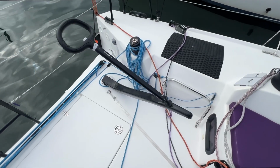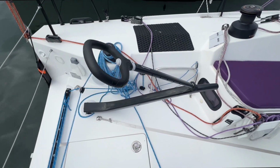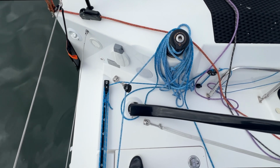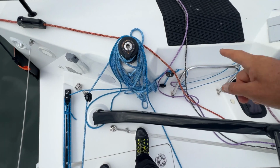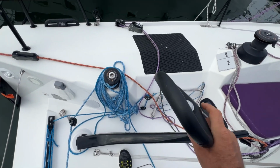I love the tillers on this boat and wouldn't change them no matter what. But one of the things you'll notice about the tillers, I don't know if it comes up in the video well, but they are far from straight. The rudder stock is right here, but you wouldn't want the tiller to go straight because there'd be no room for your legs. So they bow out into the interior of the boat, which makes it an incredibly comfortable boat to sail.